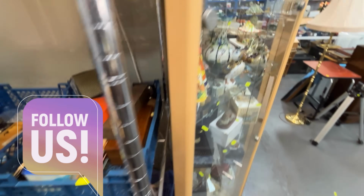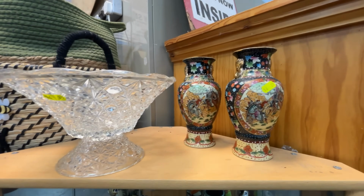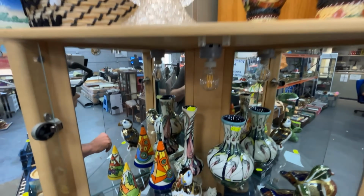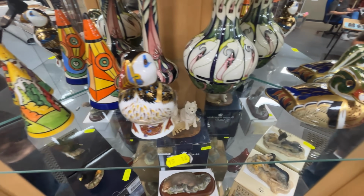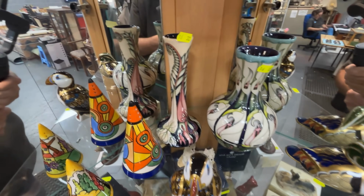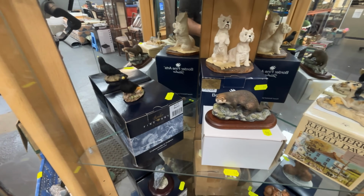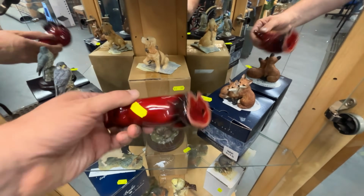And we start coming on to some nice bits and bobs here now with a crystal dish, some nice vases as well. Then we come on to some Clarice Cliff and Royal Crown Derby and Moorcroft, all on the same shelf there. As we come down here, Border Fine Arts, really nice pieces. And down here we've got more interesting pieces.